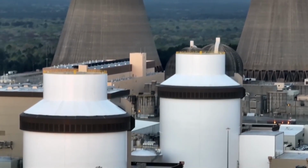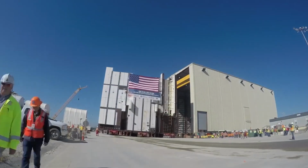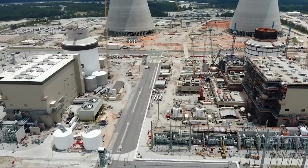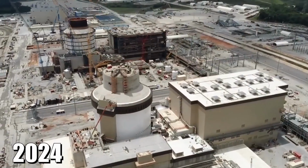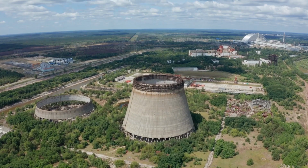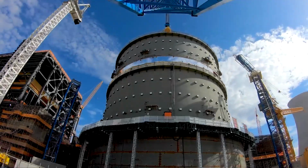Despite all these challenges, the end is finally in sight. Unit 3 has passed its inspections and fuel loading has begun. It's a monumental step forward for a project that many thought would never see the light of day. Unit 4 isn't far behind, with a completion date set for the end of 2024. Plant Vogtle might have been a long time coming, and it certainly cost a pretty penny. But it's set to mark a significant milestone in the US energy landscape.